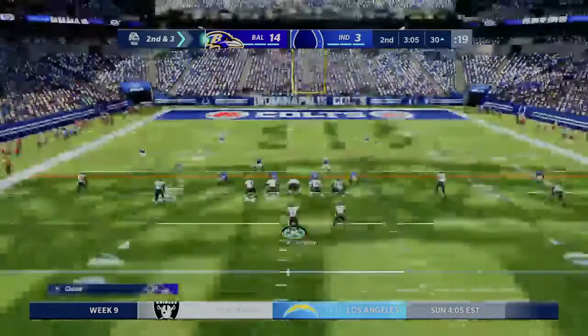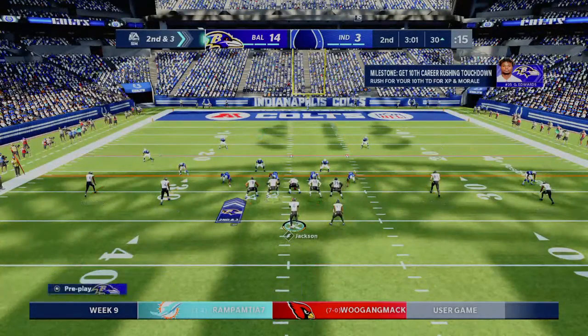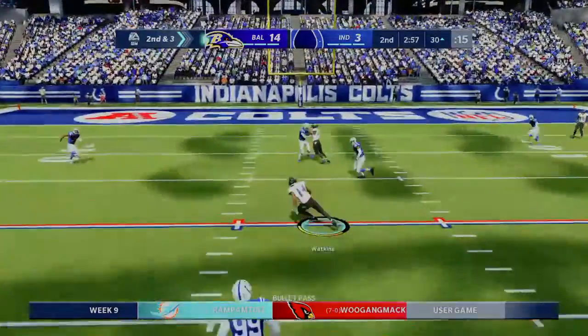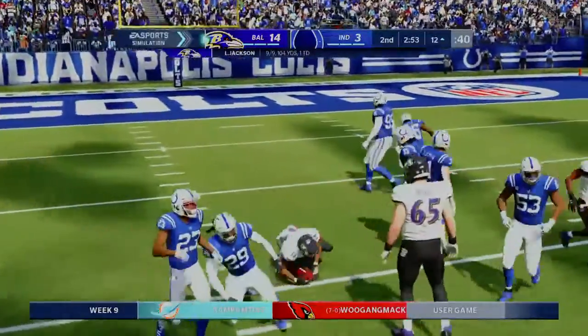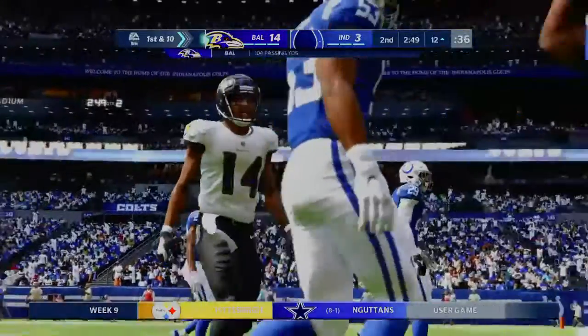A good run got 7 on 1st. Here's 2nd and 3. Jackson from the shotgun. Over the middle, he's got Watkins. And they'll get him to the ground. He has another first down at the Colts' 12-yard line. A big one there for the Ravens.